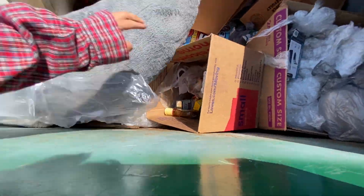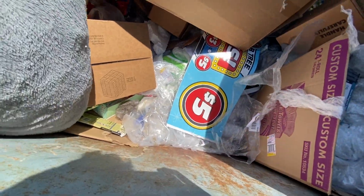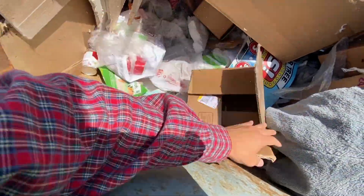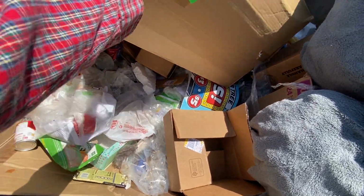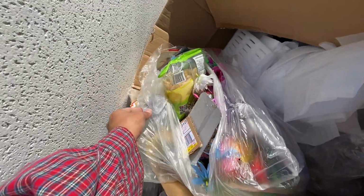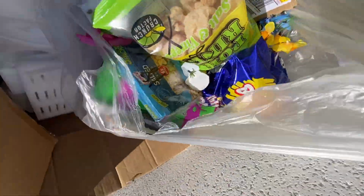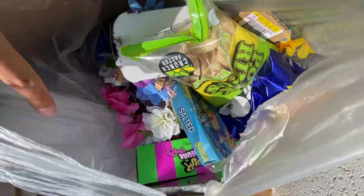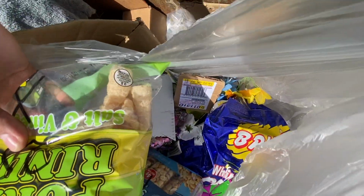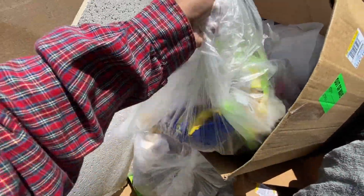There's a bag full there of a lot of stuff. Let me move this out of the way for now. You see that? There's a whole bunch of green packages, but I don't know what that is. I wonder what that is right there. Let's check this box in the meantime. More plastic flowers and a whole bunch of random items. I'll be taking those flowers, and I'll show you why once I get home.